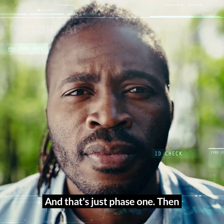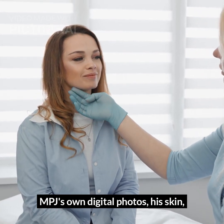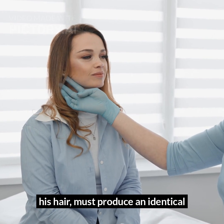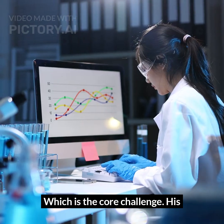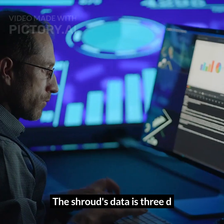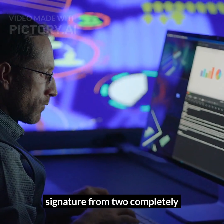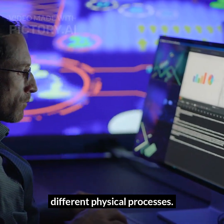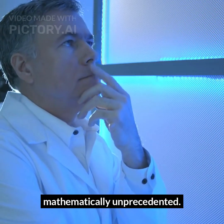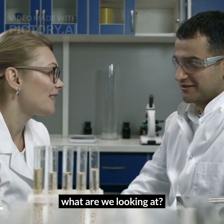And that's just phase one. Then you have phase two, the point of signal test. This is where it gets really wild. Mm-hmm. The match has to be absolute. MPJ's own digital photos, his skin, his hair, must produce an identical pink noise slope to the shroud. Which is the core challenge. His data comes from reflected light, a 2D photo. The shroud's data is 3D distance information encoded chemically, getting the same fractal signature from two completely different physical processes. It's mathematically unprecedented.